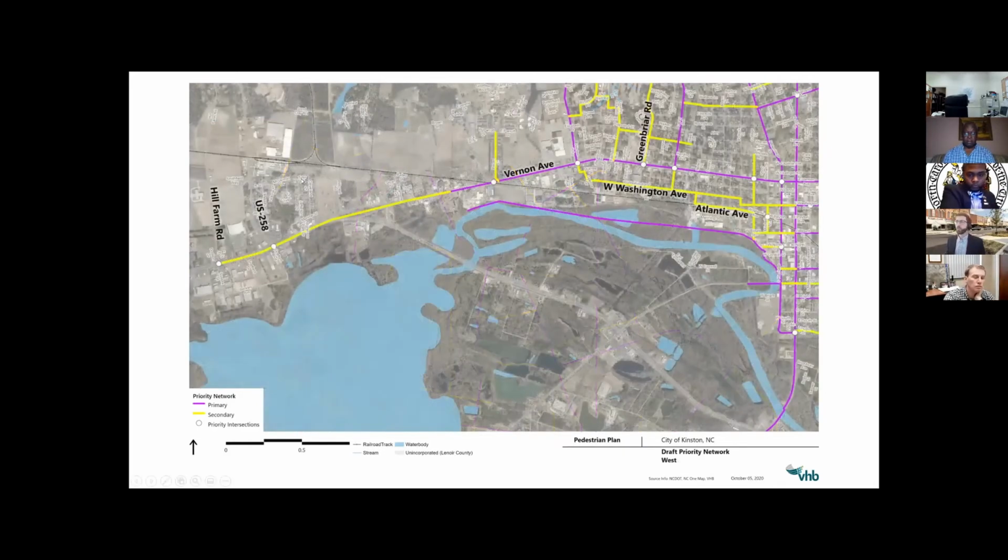And we look to the western part of the city. One of the things that we have that we don't have in other parts of the city is the extension of the Riverwalk, as you can see along the Neuse here. We also identify Vernon Ave as a primary corridor. Now here, because there is a bit of a gap from US 258, we do show a secondary network extending all the way out to the hotel and the Walmart and the Aldi out in the western part of town.